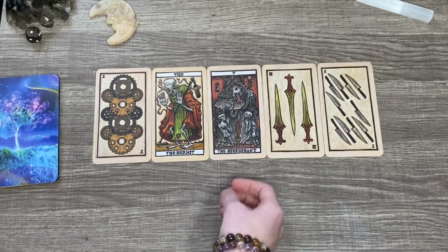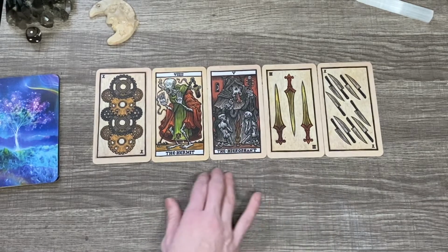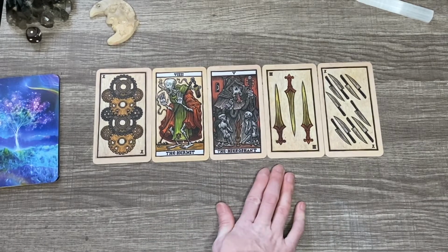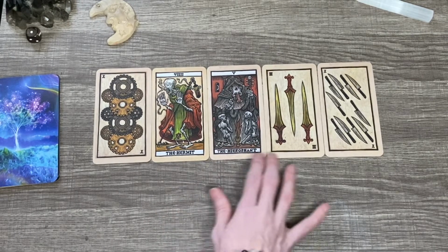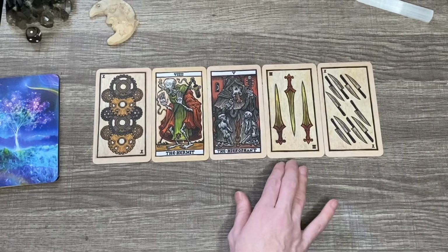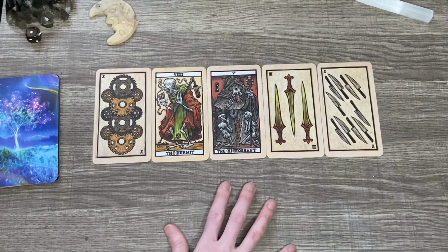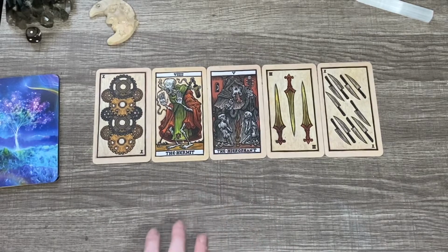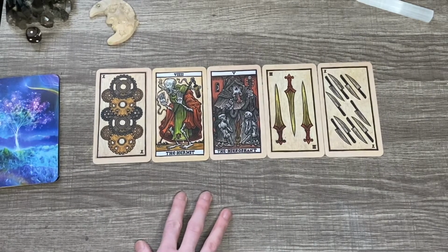But you're definitely needing to figure out where you're not speaking your truth. Draw in on yourself and find where you're needing to speak your truth, because there's something that you're not saying. Something is not being said to a person or about a situation or whatever that is, and you need to fix that.